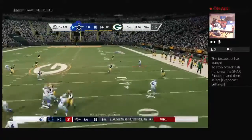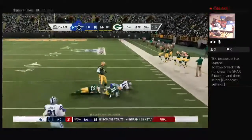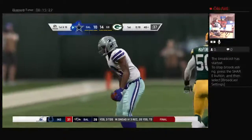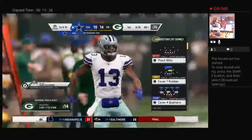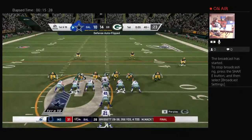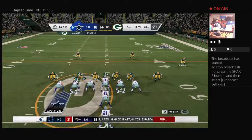Looking to throw on 2nd down. Prescott, he's going to find Gallup here, complete. And he'll be taken down, but not before he gets into enemy territory. Give him 15 there, and the Cowboys have a first. And this will probably be the last play of the quarter.